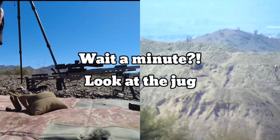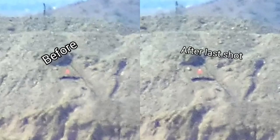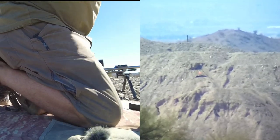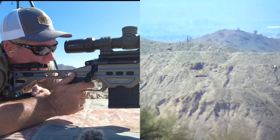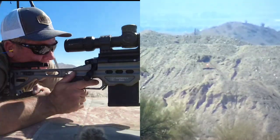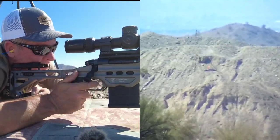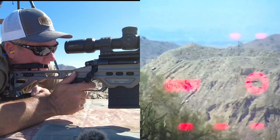This is a good little challenge. Oh. Ryan, get one. What do you want to shoot? It's not missing, but more than what? Inches? Yeah. It's holding. It's right. Oh, that's way high. All right, hold them dead center again.